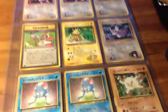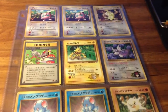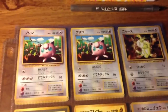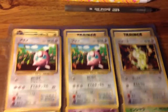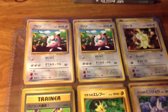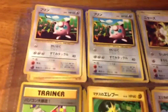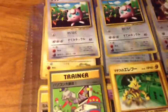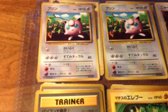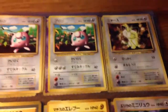Okay, well, as promised, I told you guys I was going to show you a video of all the cards that I received in that lot, all the holographics. But I came across some treasure. Well, not really, but some cards that I honestly was looking for, but they're really expensive. So I managed to actually find some within the lot, which was pretty cool. So just a quick look to show you what cards they are.